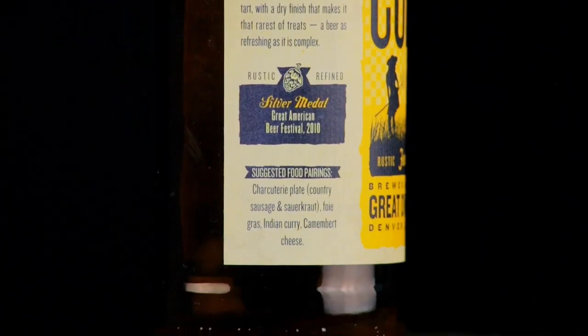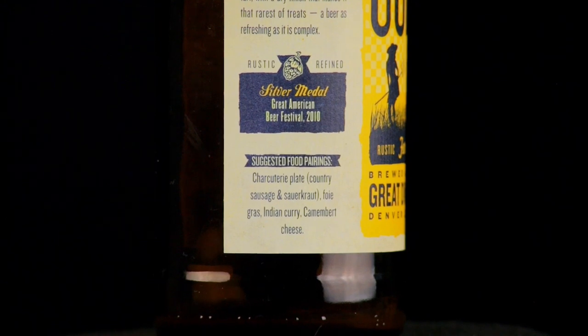We put food pairings on all the labels. Oh, that's so very cool. That's important to us, and we do a lot of beer dinners. Charcuterie, foie gras, curry, camembert. I think moules frites, they say sometimes, the mussels and fries, and commonly the saisons as well. Yeah, exactly. So that's important to me, and so I think this is a really nice food beer. It's why we wanted it to go from a seasonal part of the lineup to year-round.